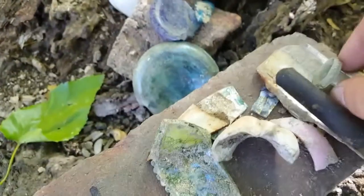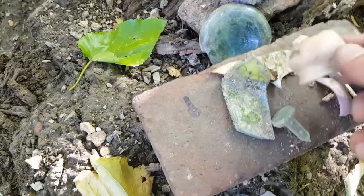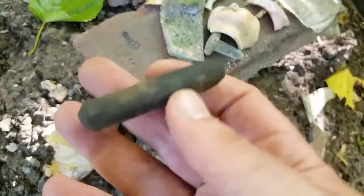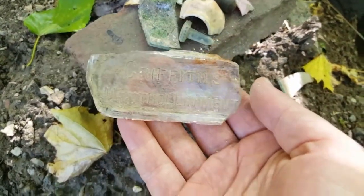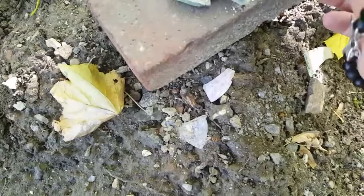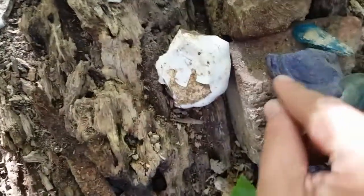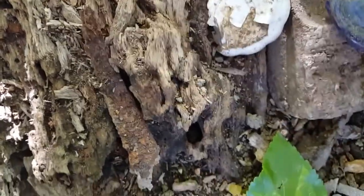These are the best pieces I've found so far. This little stopper. This old porcelain doll piece. This, I don't know what this is, a chalk-like thing. And this is missing a bottle. It's Griffiths Menthol Liniment. And there's more, just different chunks that indicate good age of the haul. Some purple there. I really like this color. This is a nice color.